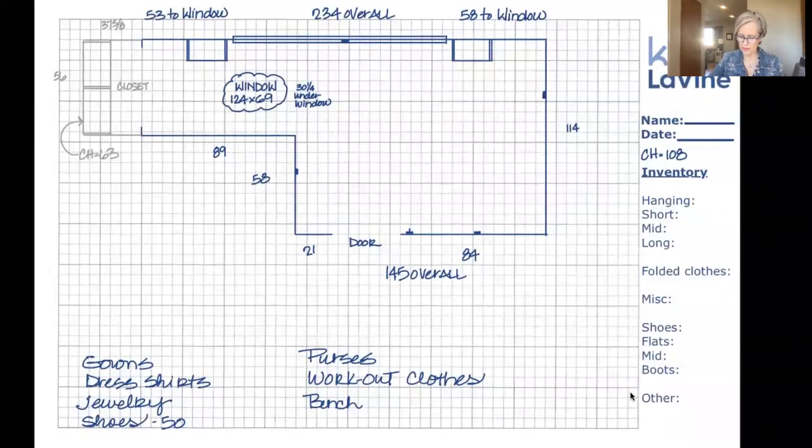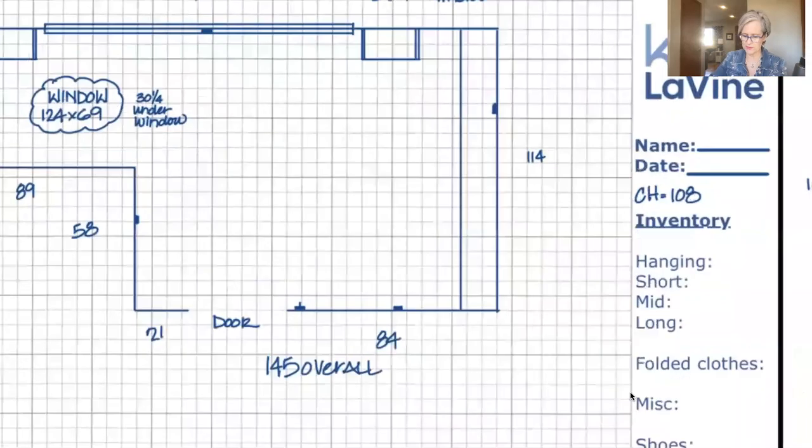We already know that we're going to do the hanging on this wall. She also wanted a mirror. But if you are setting this up for dresses and double hanging, if you want to get as much hanging as you can in there, depending on your inventory, with dresses, it's going to be 114 inches worth of dresses, or slightly less by the time we subtract material.